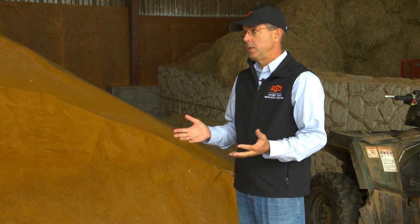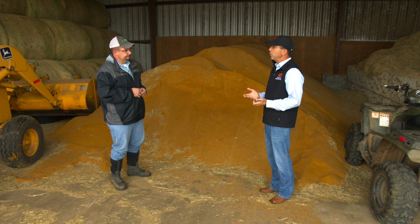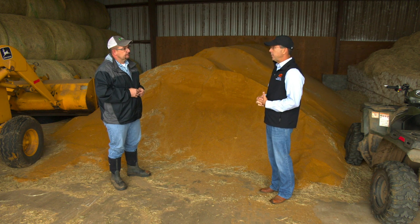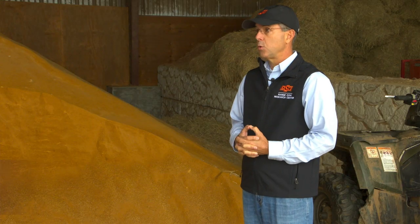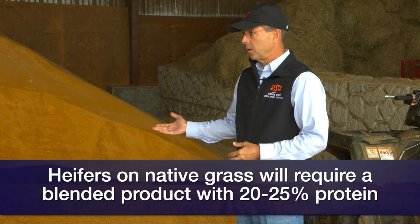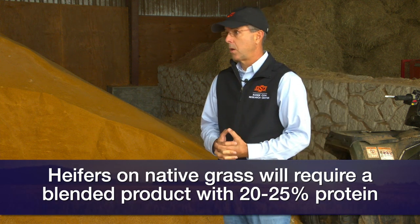If on the other hand you're in a scenario where you're going to turn out on native rangeland or native grass, the 6 to 8 pound range is probably going to be about right for those 2-year-olds, but now you're going to need a 20 to 25% protein product, again whether it's a commodity blend of some type or a commercial product.